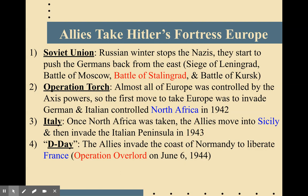bit about Normandy. Normandy is like the worst place to invade because there's high cliffs the Germans controlled, and you don't want the enemy to have the high ground because then they can see everything, and it's like shooting ducks in a barrel. It's so simple for the enemy. But we chose to go there because it's the place the Germans least expected us to attack, because it was the worst place to attack.